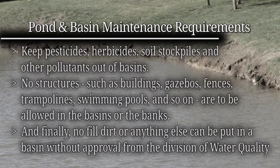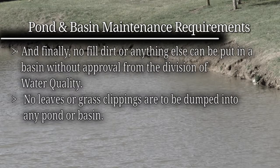No structures such as buildings, gazebos, fences, trampolines, swimming pools, and so on are allowed in the basin or on the basin walls. And finally, no fill dirt or anything else will be put in the basin without the approval of the city's Division of Water Quality. And we will add one more: do not put your leaves or grass clippings inside basin areas.